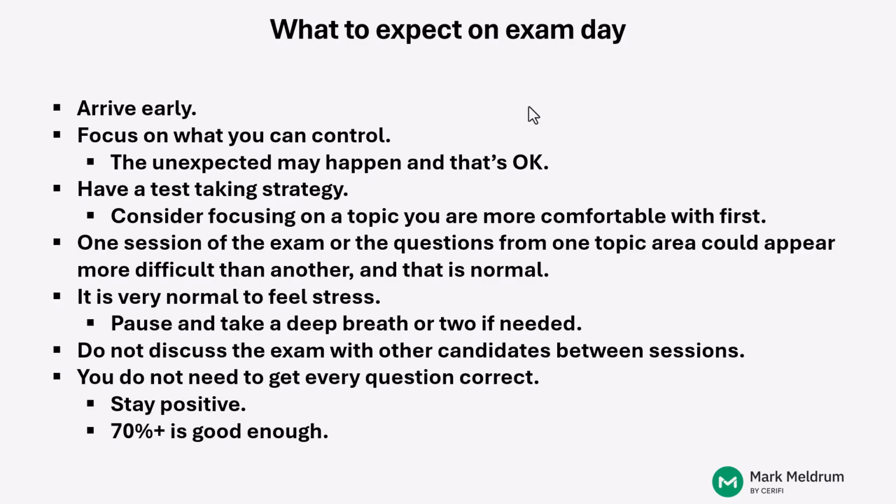One session of the exam, or one set of questions from one of the topic areas, could appear to be more difficult than others. Realize that that is normal. That sensation that this is more difficult than that is not uncommon. What you sense to be more difficult could differ from one candidate to the other, but don't worry about that. Not everything is going to be, in your opinion at least, of equal difficulty. So be aware and just roll with it on the actual exam.